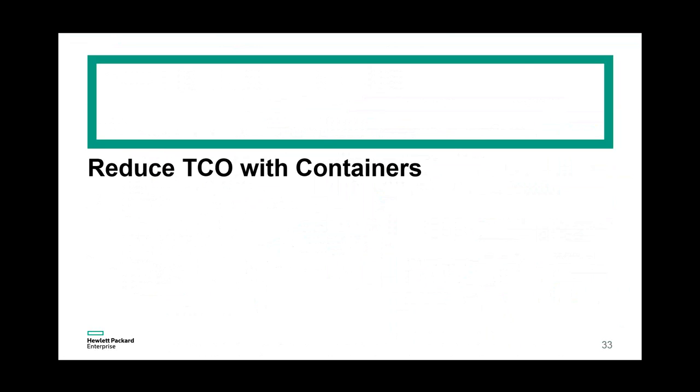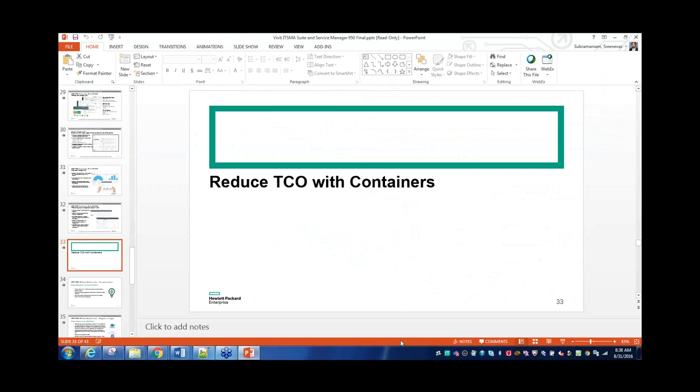So lots of exciting things, as you can see, everything from simplified licensing and packaging to lots of new capabilities in the applications. Along with that, we recognize that customers are moving from traditional IT to the digital enterprise. Sri, I think you're presenting for me.